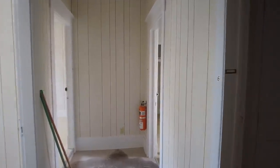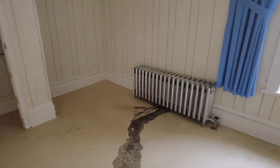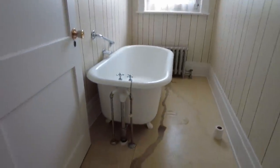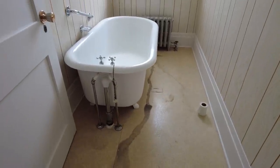That's a tiny little room. Huh. Leaky radiator. Radiator. Ooh, look at the tub. See here. Gotta get out my light, guys. My Thrunite light coming in handy now. Let's see what's up here.